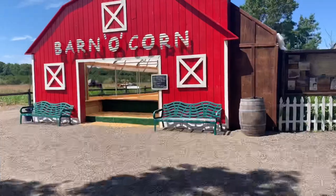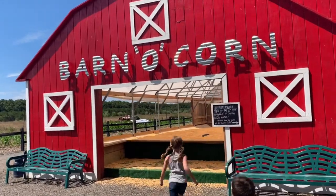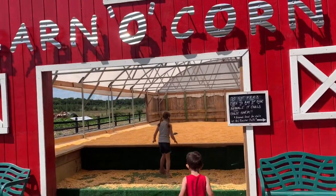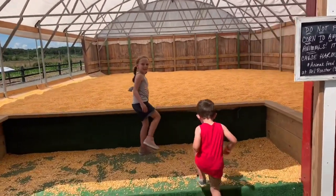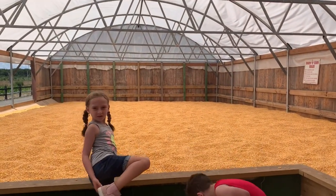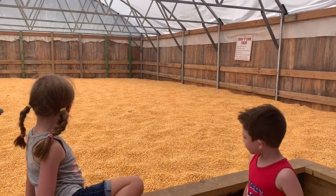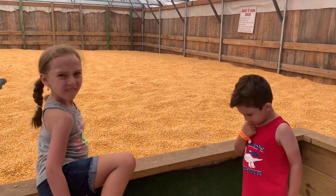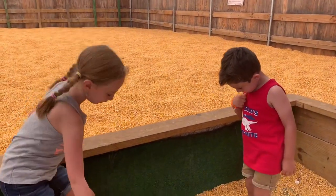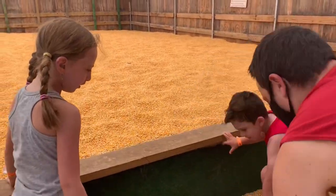Is there corn in there? We're heading towards the barn of corn. This is the best part. Look how big this is. Do you have to take your shoes off? No. Wait, the rules say I think you should take your shoes off. Yeah, you have to take them off. This is so cool.